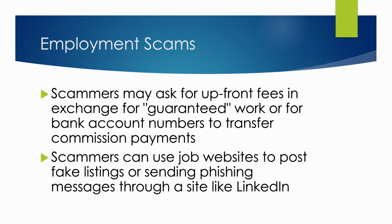For example, like LinkedIn, you have an account and people can message you. They may be phishing messages. So the same kinds of things that can show up in your regular email you should watch out for while you are job hunting. So it's the same kind of be careful, don't just click strange links you don't recognize, that kind of thing.